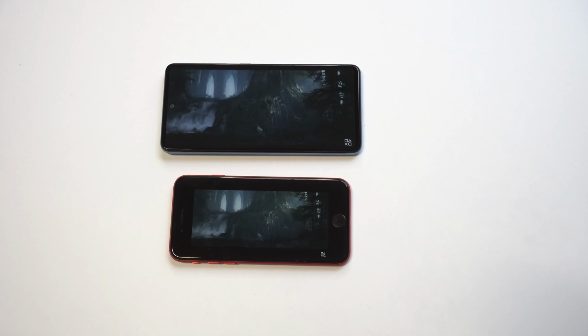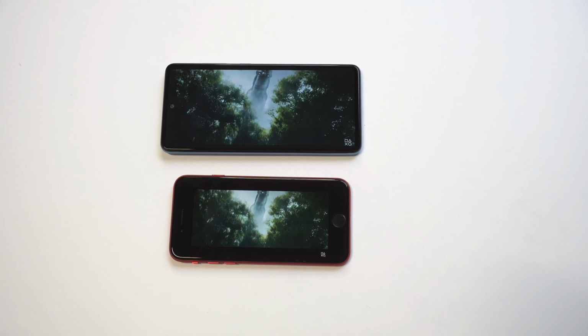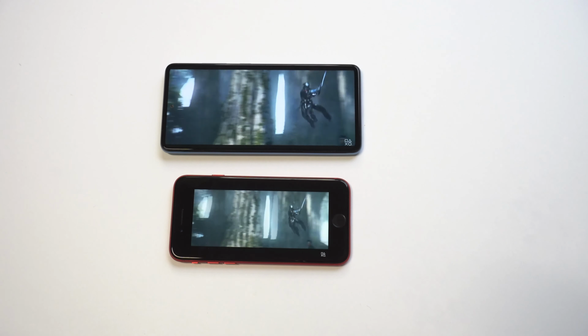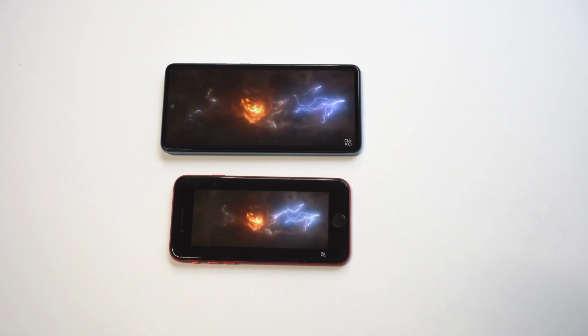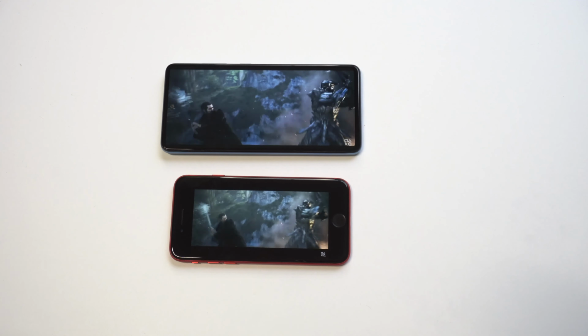But yeah, on the A52, you get the full display. There's really no notch on the bottom or top of it. It's got the camera built in as well. On the iPhone SE2, you got to deal with the smaller 4.7-inch LCD display.